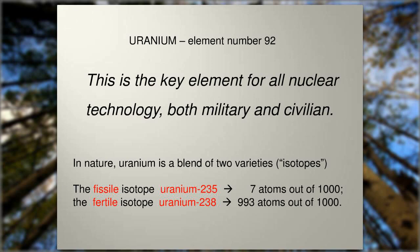So uranium is element number 92 in the chart of elements. Naturally speaking, there's only 92 elements, and they're all numbered consecutively, and that's called the atomic number. And uranium is the key element for all nuclear technology, both military and civilian. As already mentioned, uranium in nature is actually a blend of two different varieties, or isotopes. One of them is called fissile uranium, and that's uranium-235, only 7 atoms out of 1,000. And the other one is called the fertile isotope, uranium-238, 993 atoms out of 1,000. It's the uranium-235 that really provides the energy.